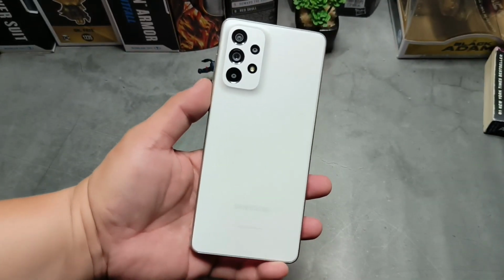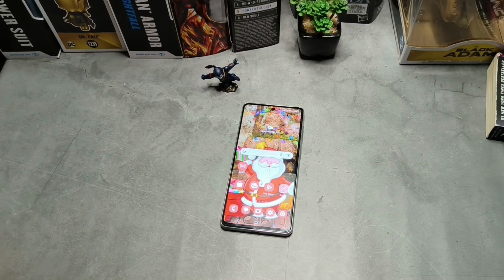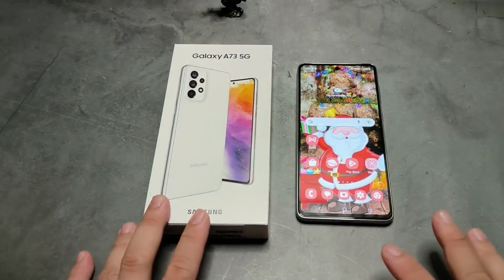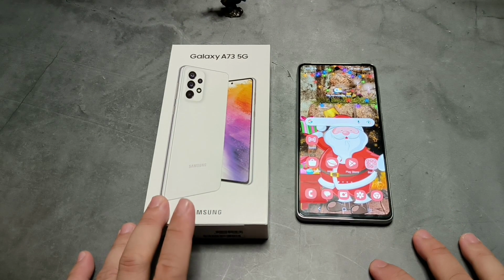So that's it for our review of the Samsung Galaxy A73. So to recap, we really like the Samsung Galaxy A73 screen, its cameras, its battery life, and its performance. So kung naghahanap ka ng magandang phone na pang-upgrade or pagkagastusan mo ng 13th month mo this holiday season, the Galaxy A73 5G is a really good choice.